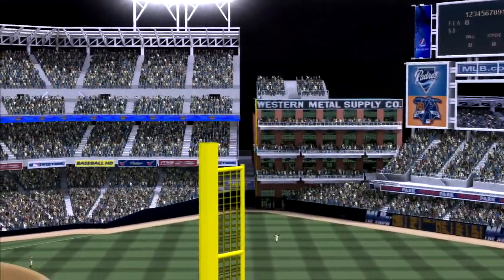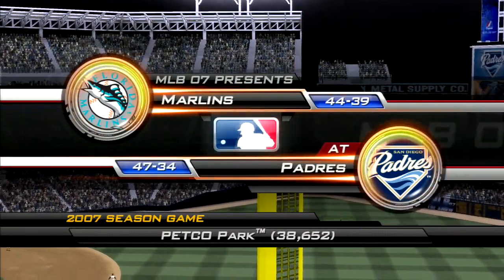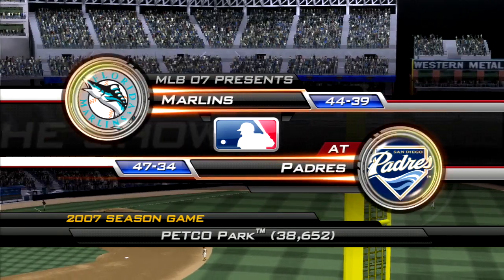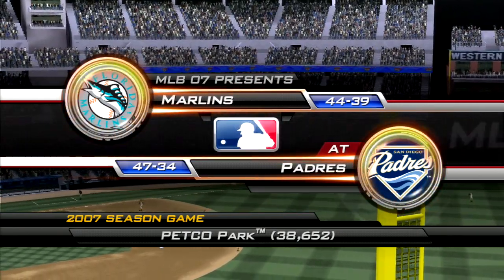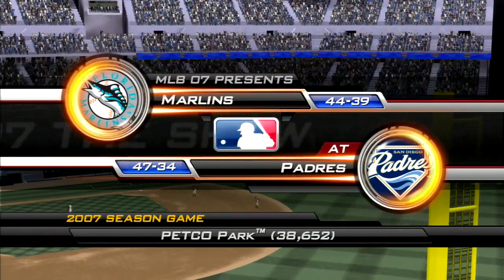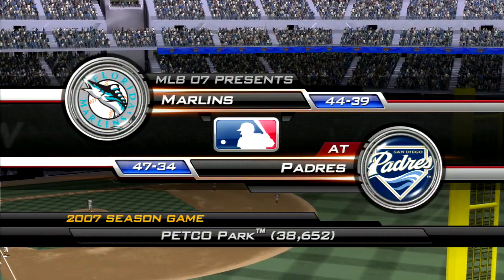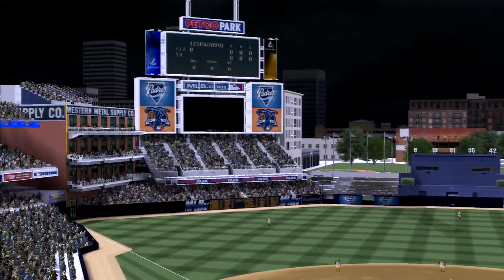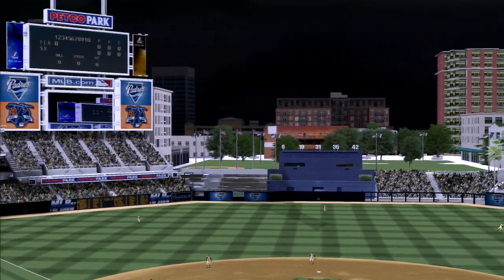And as night falls on Southern California, it is a perfect evening for baseball in San Diego. We are downtown at Petco Park as MLB The Show gets you set for another edition of Major League Baseball. Tonight, it's Game 2 of this 4-game set as it'll be the Florida Marlins taking on the San Diego Padres.